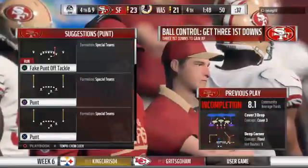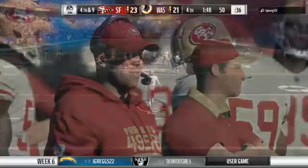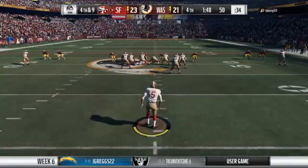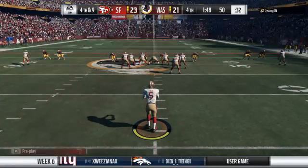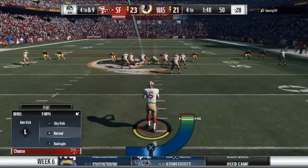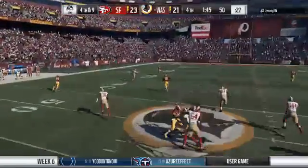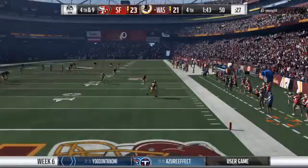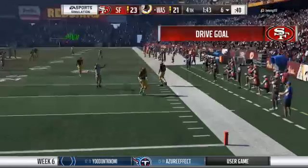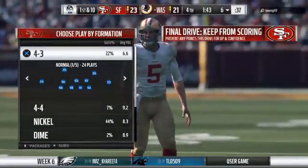4th down now, and defensively, Charles, they're just asking this crew for one more stop. And you know that they're feeling the momentum right now, but they have to be very careful not to get over-exuberant, overexcited, and blow an assignment and give up the big first down. And he gets it away, a directional kick going toward the sideline. And this one's out of bounds. Should be inside the 10, I think it is, at the 6-yard line.